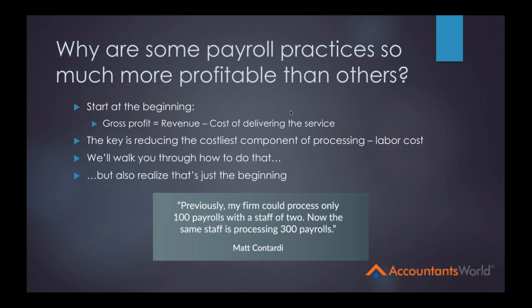And so that then has a huge benefit to them in terms of being able to use that time for other profit generating activities as well. So we're going to walk you through the steps of how to do that. But also realize that that's just one step in building a comprehensively successful solution for your payroll processing.